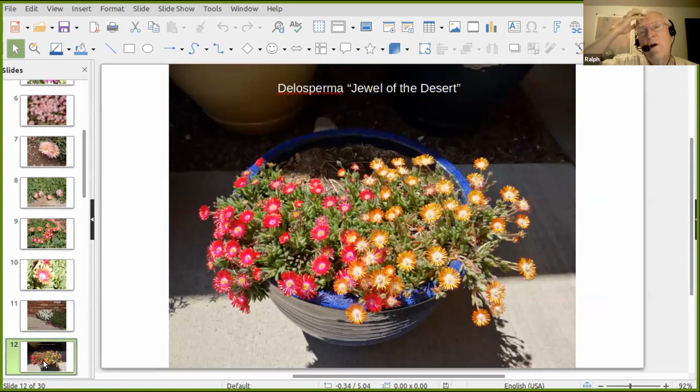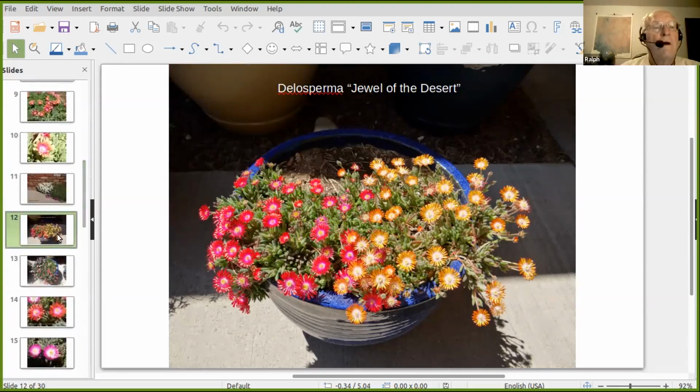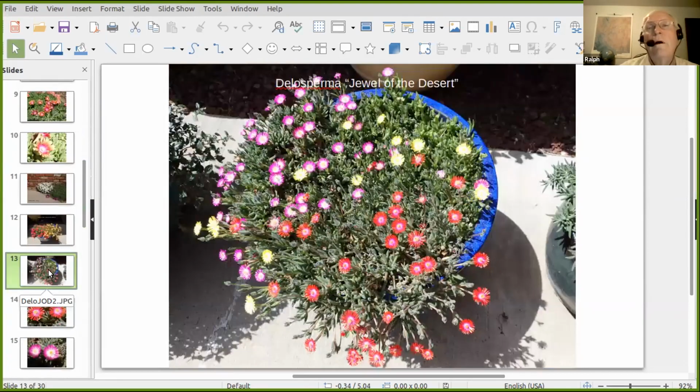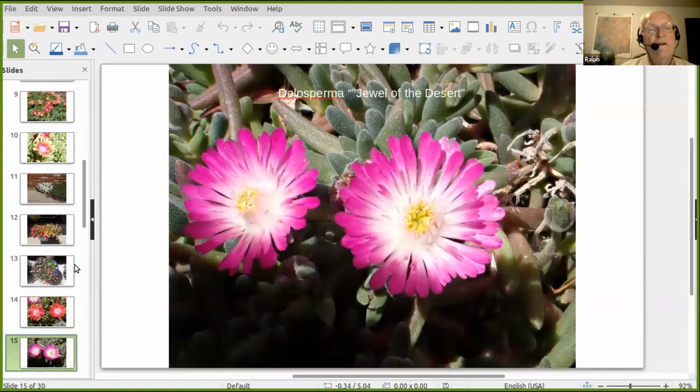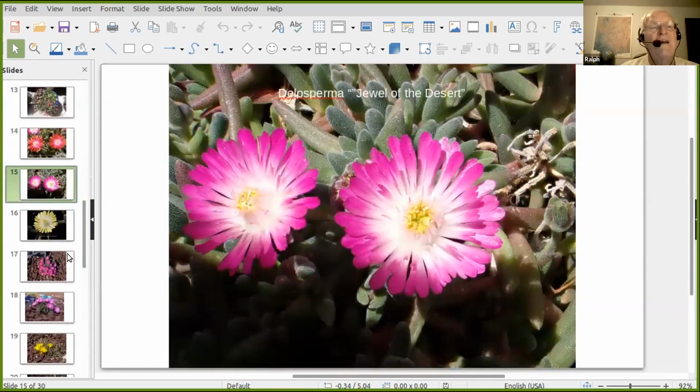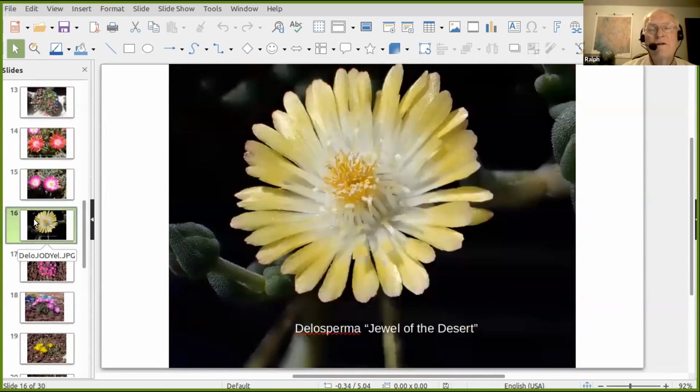This is another one I really like. That I got from, again, I think, Lowe's, Jewel of the Desert. And there are all sorts of different colors. There's red and purple and yellow and white. Delospermas are definitely worth growing. You just need to have a place that they like. Here's the yellow version.